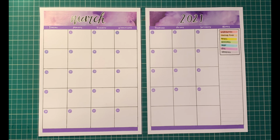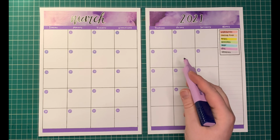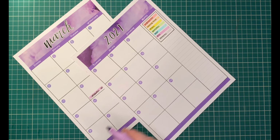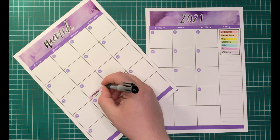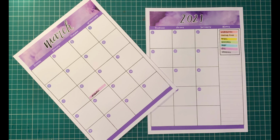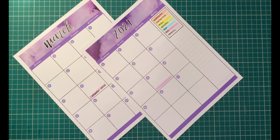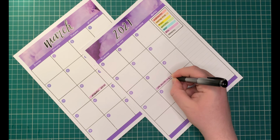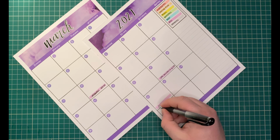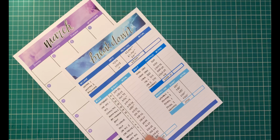Let's start with all of our bills. So I've chosen purple for bills. Then I have car insurance on the 19th, and that is going to be $27.55. Is that right? Internet on the 15th, $27.35. $23.37. On the 25th, I have Sky. How much is Sky going to be? $41.73.